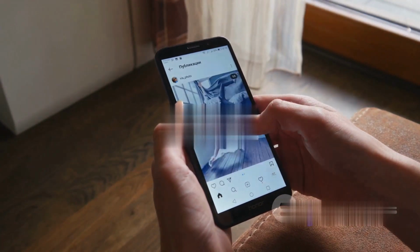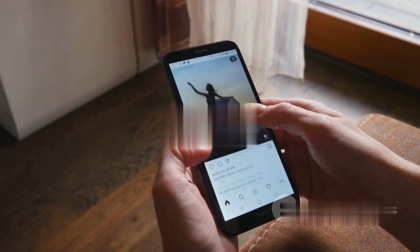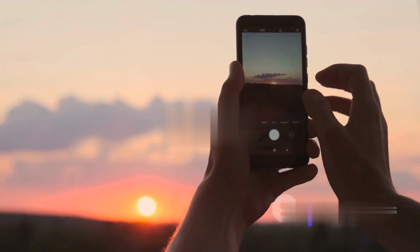Ready to considerably enhance your Instagram content? Or maybe just intensify your reminiscent moments? Prepared for the plunge? Let's uncover the mysteries of phone photography.